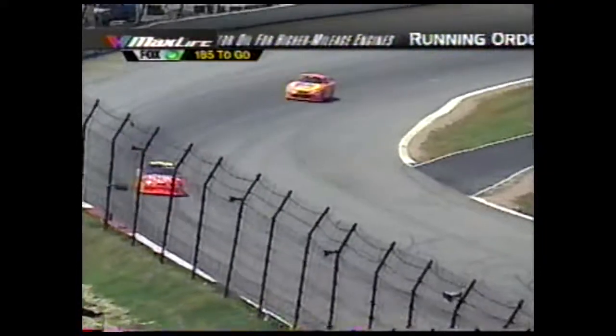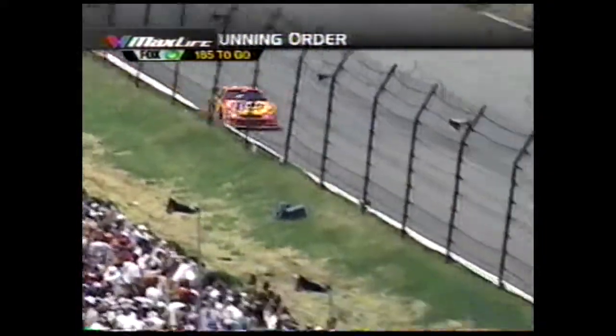Benson, first race back after those broken ribs in the Busch car. Turn 1 is run a little bit low, just getting in, and then he lets it drift out to about the second groove, maybe not quite a full second groove through turn 1.